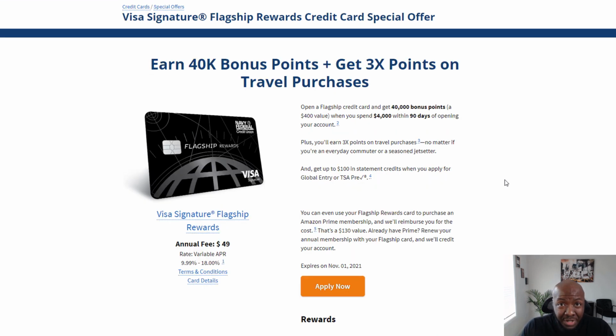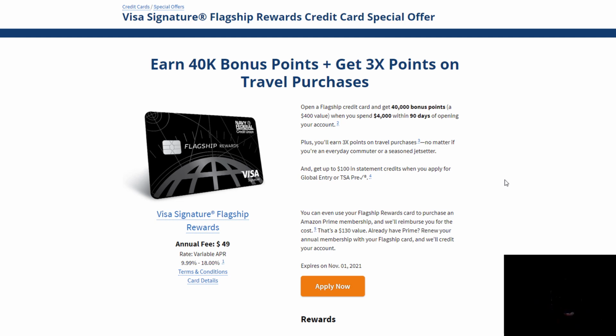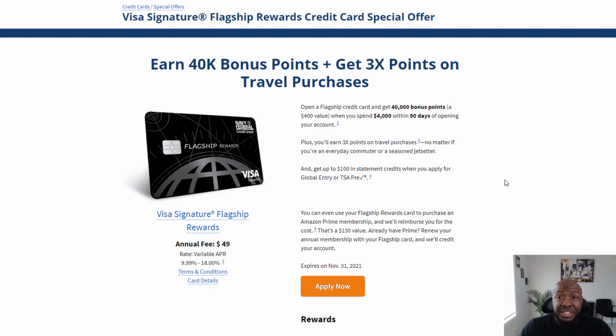Now, when it comes down to this credit card and making sure that you get the highest limit possible out of that $80,000, which this card can go up to, you definitely want to make sure that you have built up a great relationship with Navy Federal, of course, because your internal credit score with them is going to be a part of what is used to determine what type of credit limit you get.